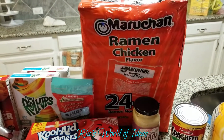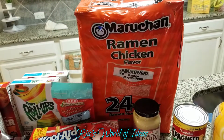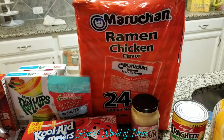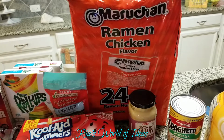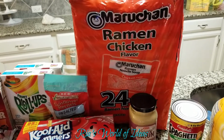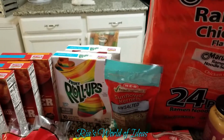It's the 24 count of ramen noodles. This is always a staple in our home. We love ramen noodles. I eat it all the time after work, and my daughters love it. So this 24 count box, let me find it on my receipt, was $4.68.